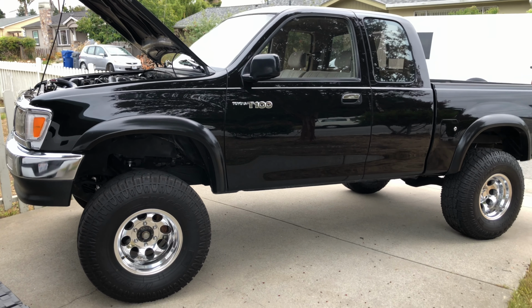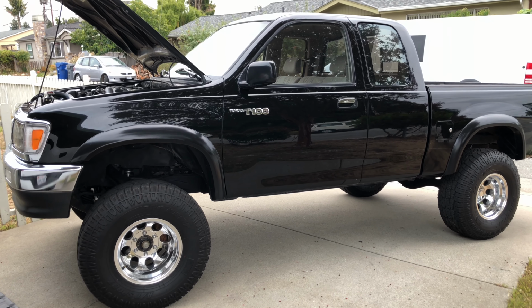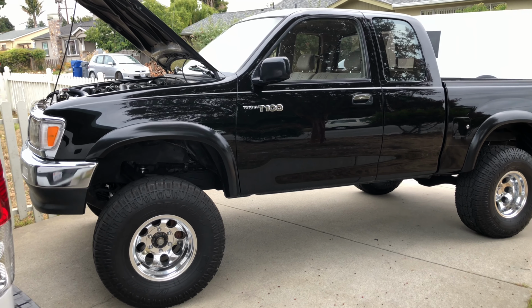These are not the brakes that are on my Tundra. It's a whole different braking system. You gotta take that into consideration when driving a 25-year-old truck.